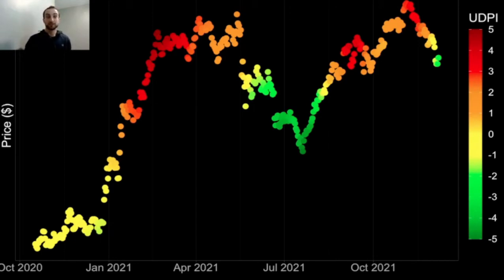So now we're looking at a much different situation for DOT. Now we're seeing DOT sitting in this green territory. It's nice to see some green every now and then, because that tells you that things have really cooled down and that risk is much lower. We're sitting at about this -2 region.